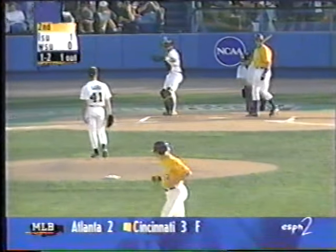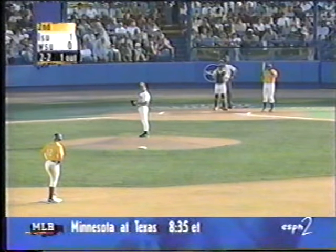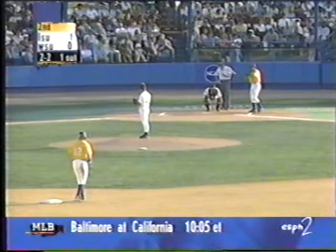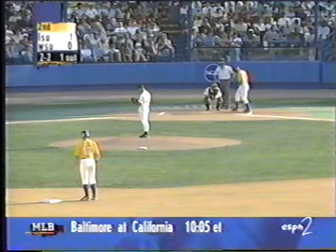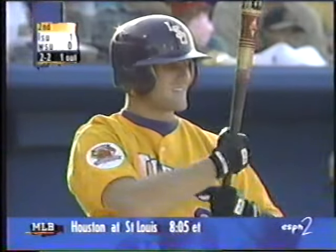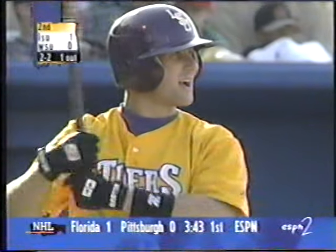Lanier takes it outside. 2-2. Lanier is another one of those guys who has combined baseball with academics. 3.6 grade point average in kinesiology. I'd have enrolled for that, but I couldn't spell it on the sign-up card.